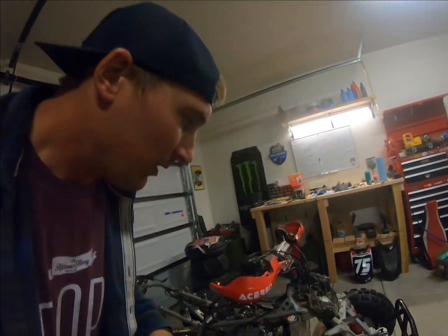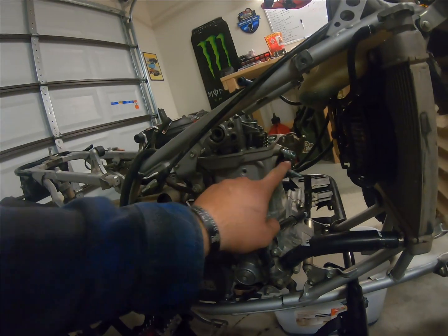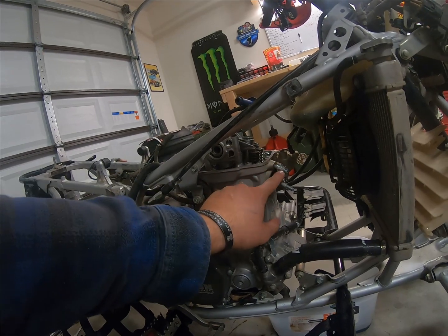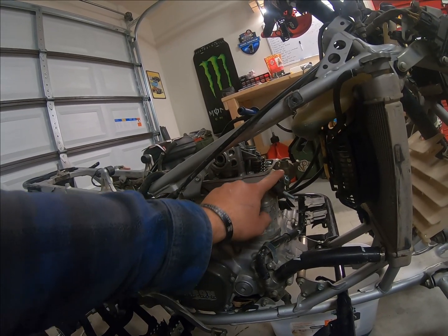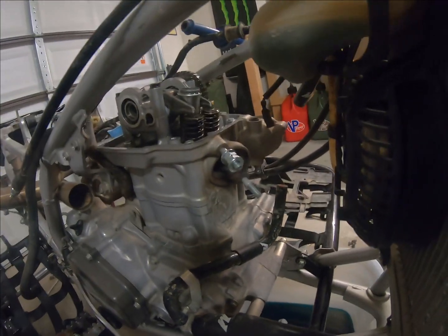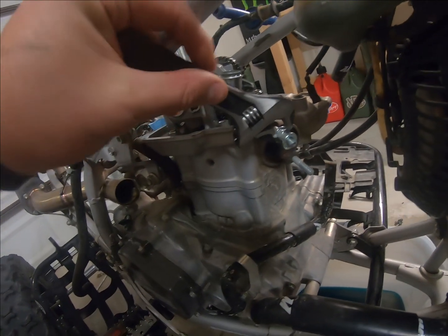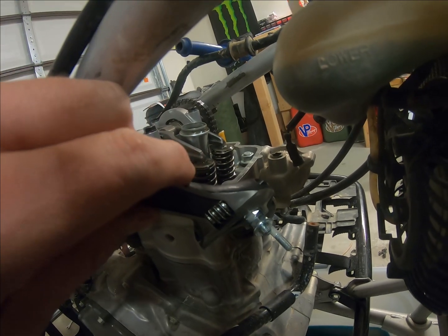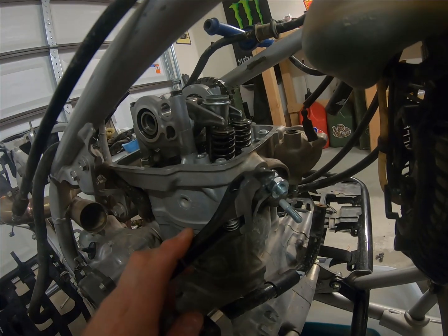Hey, cool little trick in case you guys need to get your header studs out of your old head, because I was dumb and didn't order a new set of studs, which would take forever. Anyway, what we're going to do is put two different nuts on there. These are both, I think, 13 millimeter, whatever. Back one up against one that you've tightened all the way down. Then I had to get a skinny little set of crescents, and tighten this one back up against it.